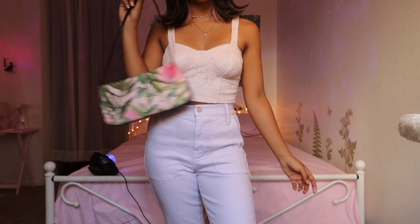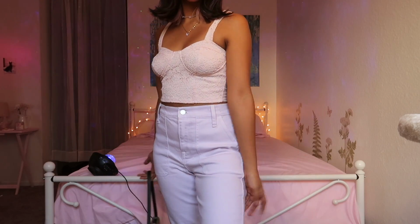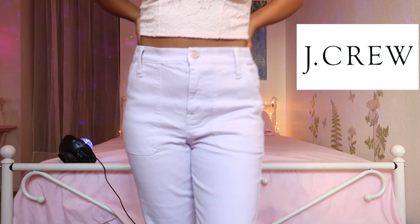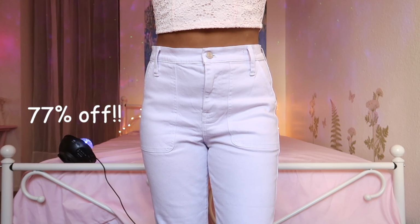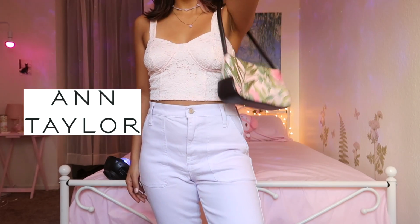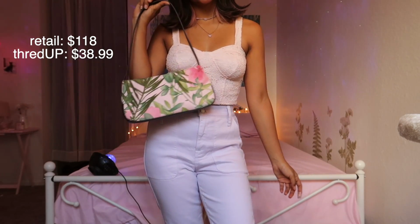I found a bunch that I love, so let me show you guys real quick a few of my favorite pieces. This outfit is so freaking adorable and stylish. Sleeveless top is from Bozolo. It was originally around $15, but with ThredUp it was $12.99, which is even better. The lilac jeans are from J.Crew and were originally $128, which is a lot of money for some jeans, but ThredUp made it 77% off, so it was only $30. And the bag is from Ann Taylor. She was originally $118, but came out to only $38.99 instead.